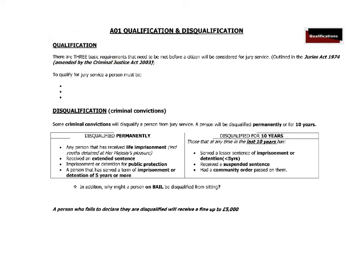So you start off by telling me the 3 basic qualifications that are needed in order to be on the jury. Now, they are made by the Juries Act and amended by the Criminal Justice Act, okay? Right, fill in then, so to qualify for a jury service, you must be, the age has actually changed, so it was 18 to 70, but in 2014 it changed to 75. So what I'd like you to add in there is 18 to 70, but then put in brackets that as of 2014 it's now changed from 18 to 75.